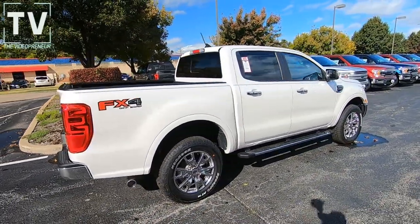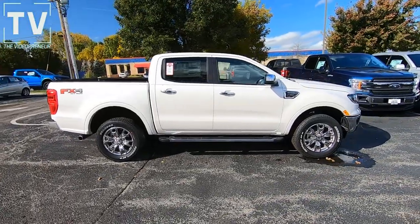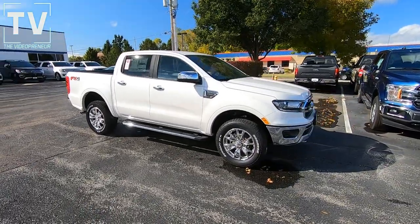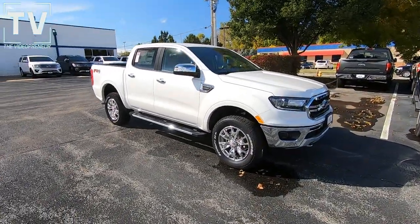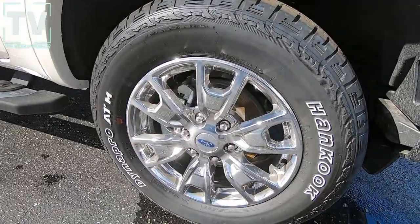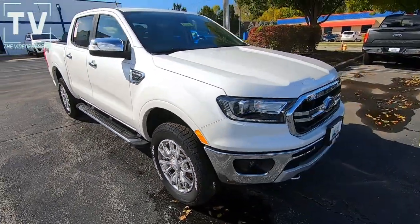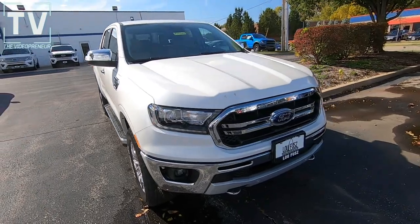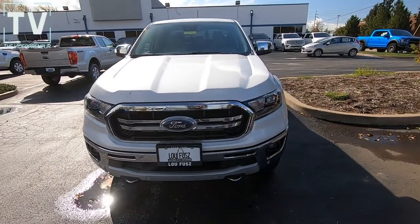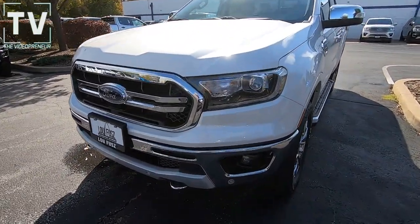As we move around to the side of the vehicle, we see the 4x4 badging. Great looking 18-inch wheels and tires. We also have the heated power folding side mirrors, the Lariat badging, and there you can see the hand-cooked 18-inch tires on the 18-inch chrome wheels. We have daytime running lights, LED headlights, LED fog lights, trailer tow hooks.